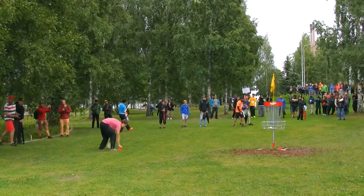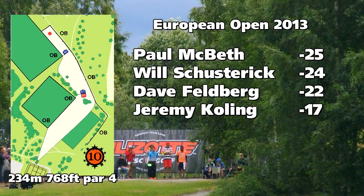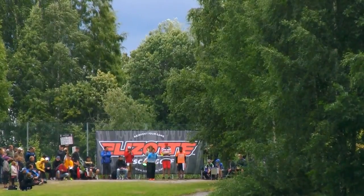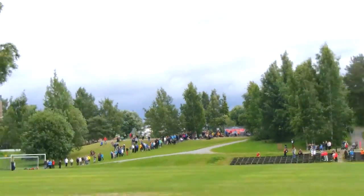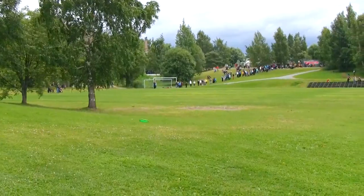That's a gimme for these guys. Yeah. Was that a star frame right there? Yes, it was. Paul was still with the one-stroke lead over Will. And we're on hole 10 here, and this one's just a super beast. Kind of a dogleg right, and then another dogleg right. And the basket's in a really narrow area of in-bounds in between OB on either side.